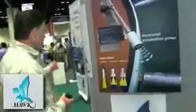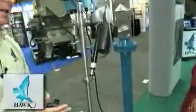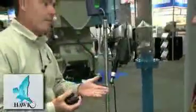Here are a few examples of our cleaning mechanism. It's important in any tank to make sure that you keep the face of the transducer clean. In this case, we're using an actuator to actually move the transducer through the water and then back, and that cleans off the transducer face. When we actuate this, it moves through the water, moves back, and the shearing effect cleans the transducer. We have other cleaning mechanisms, such as an impact plate, which also does the same thing. When a rake comes by, it flips it back down into the water.